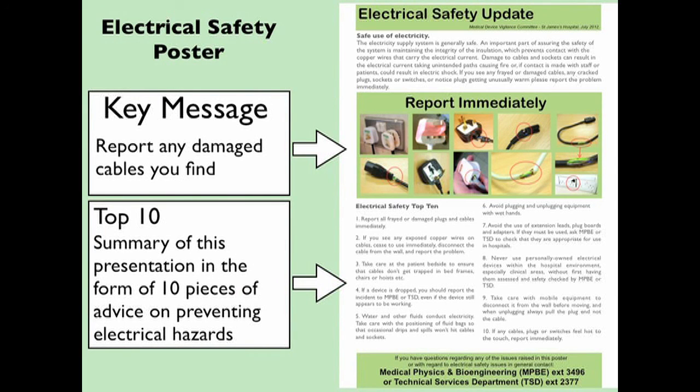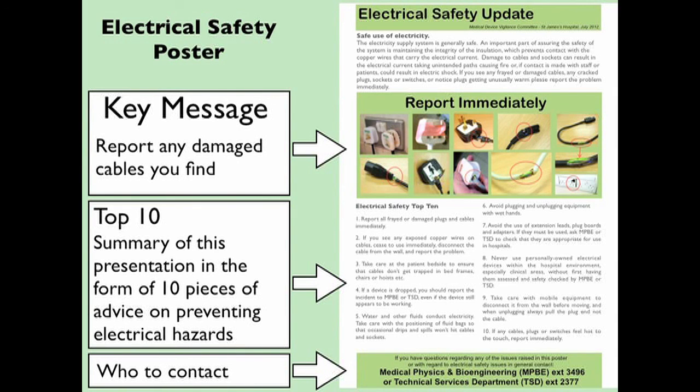And finally, it gives information on who to contact if you need to report any damaged cables or if you just have some questions about electrical safety.